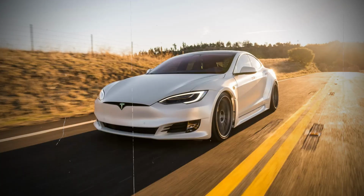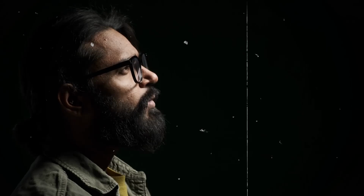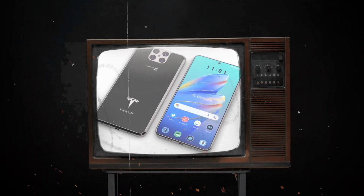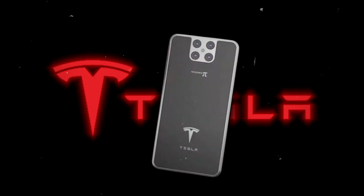Today we're diving into something super exciting. The Tesla Model Pi. You might be asking, what's a Tesla phone doing in a market filled with giants like Apple, Samsung, and Google? Well, grab your snacks, because we're about to break it all down.